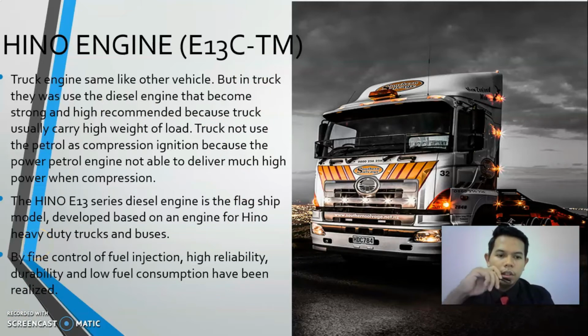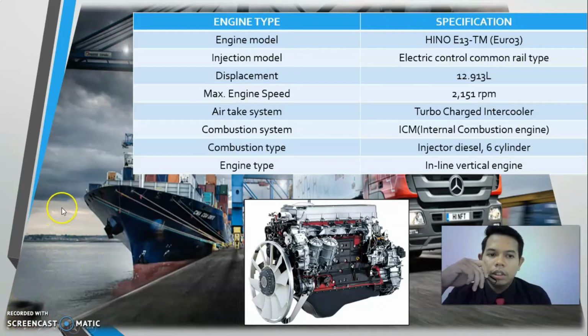So in this video, I will talk about the HINO engine specification. So this is the type of engine specification. The engine model is the HINO E13TM that uses Euro 3. And the injection model is the electric control common rail type that does not use the old mechanical system, but uses an electric control module.